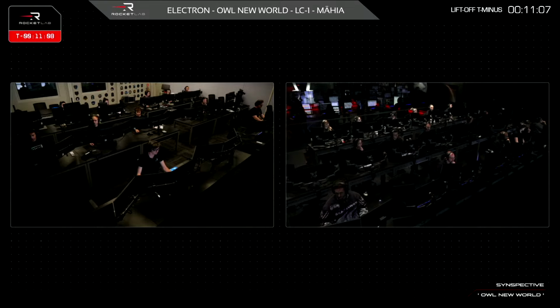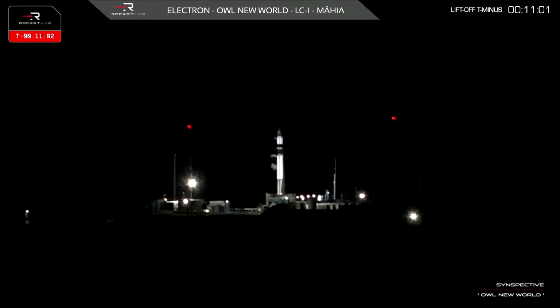Great news from Mission Control. That clear run through the poll means that we are go for today's launch attempt of Electron's 73rd mission. Liftoff is currently set for 5:33 a.m. local time or 16:33 UTC.